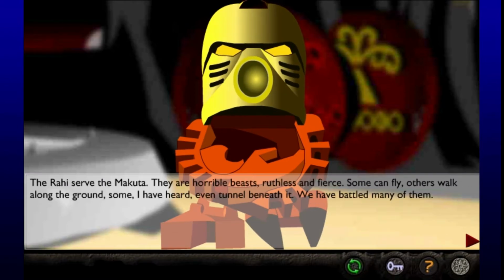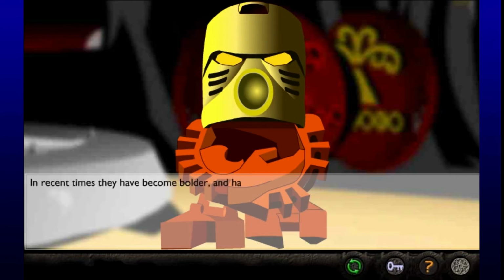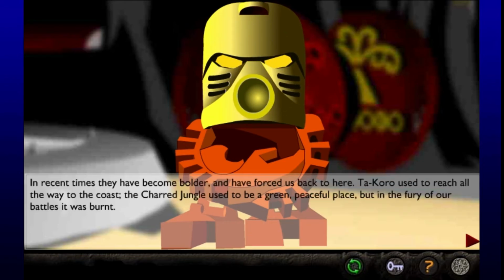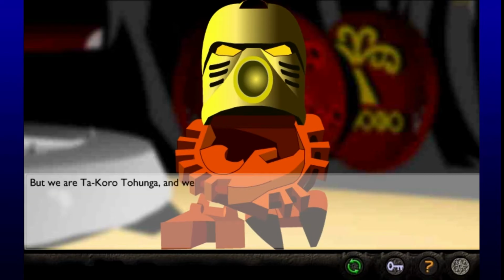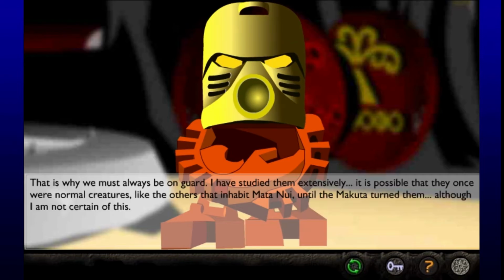The Rahi serve the Makuta. They're horrible beasts, ruthless and fierce. Some can fly, others walk. Some, I've heard, even tunnel beneath the ground. We've battled many of them. In recent times, they have become bolder and forced us back here. Takoro used to reach all the way to the coast. The charred jungle used to be a green, peaceful place, but in the fury of our battle it was burnt. But we are Takoro Tohunga, and we will not surrender. And now Tahu, the great fire spirit, has come to lead us against them. They can attack at any time, although always when it is least expected. That is why we must always be on guard.